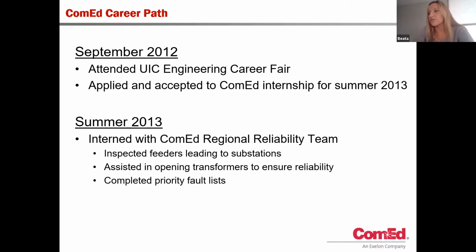I got to inspect feeders leading to substations, and I'll go over what substations are in a little bit. I opened some transformers to ensure reliability. Some fun things that I did during that internship: I got to go to Six Flags and Arlington Racetrack, and I got to go on the back roads and see the distribution equipment we have back there. I also completed some priority fault lists during that internship.